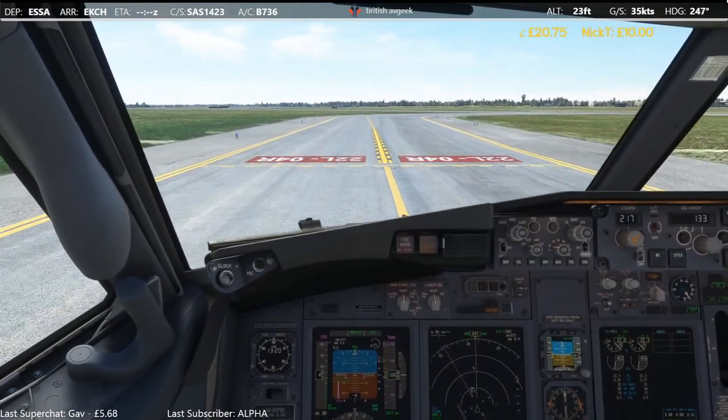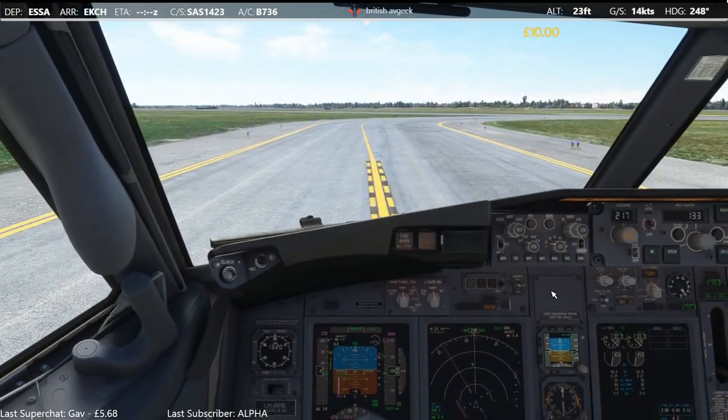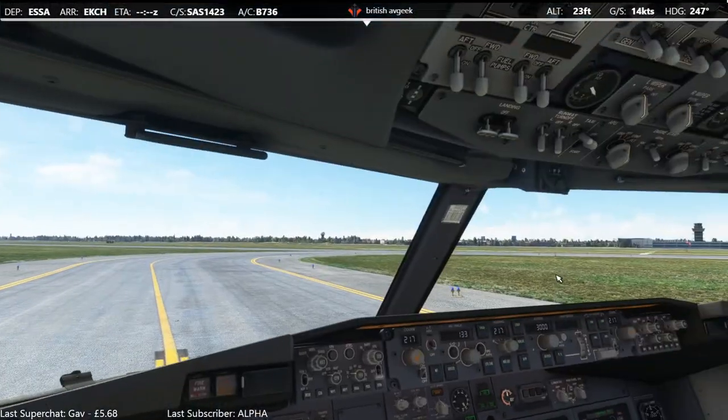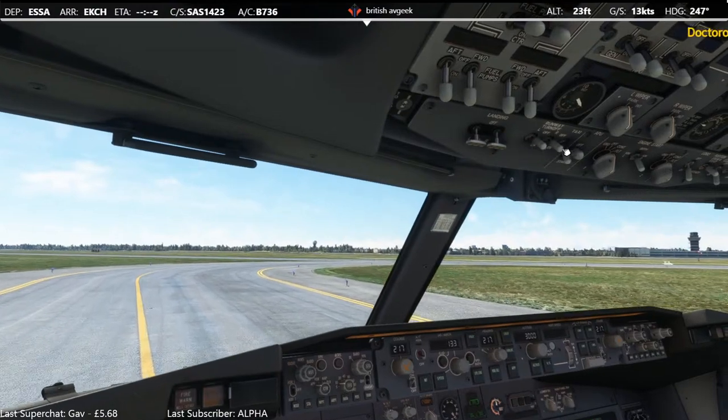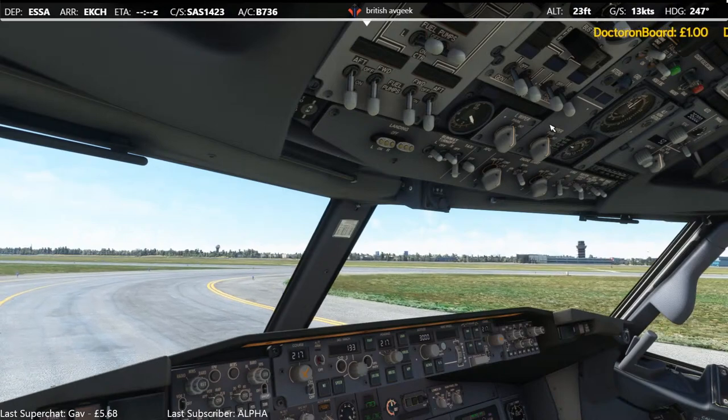I get through this nice and quickly, like so. Not the best hand-flown ILS that I've done. Nordic 289, ready to copy. Yes, ready to copy. Wasn't terrible.